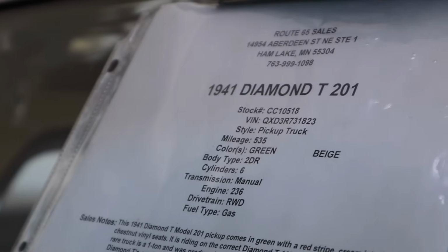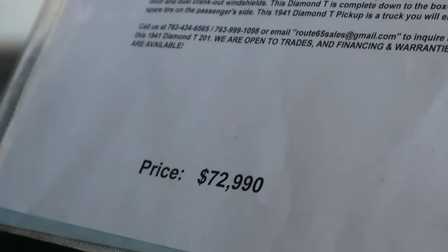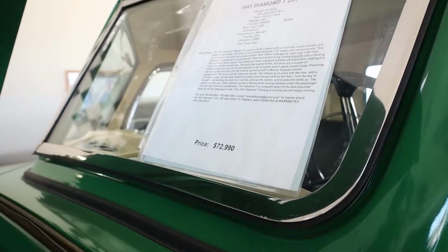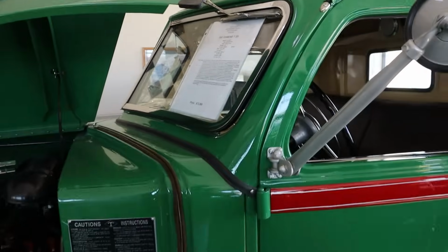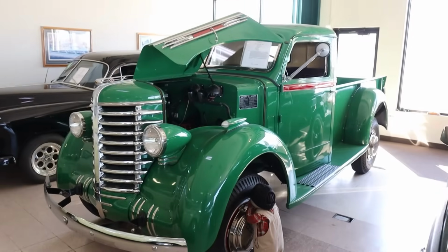If I can get the thing here for you. There you are. Info. Might be a little hard to read. This one's a little more expensive. She's in really good condition. And you don't see these too often. That is a really cool truck.